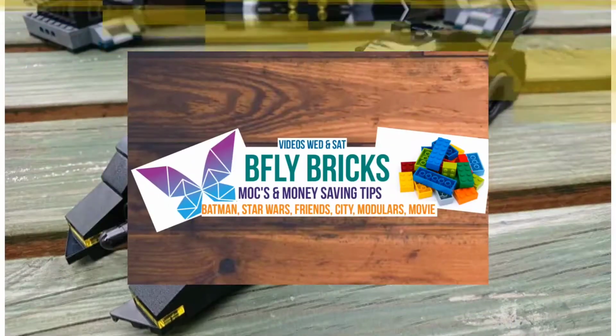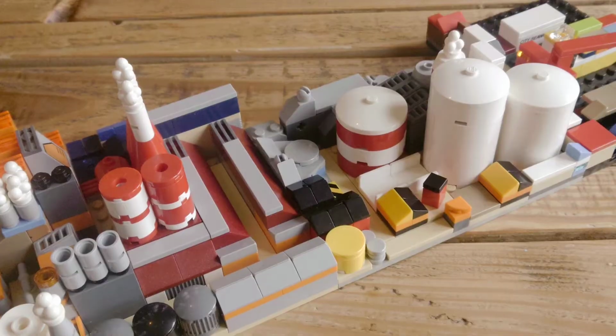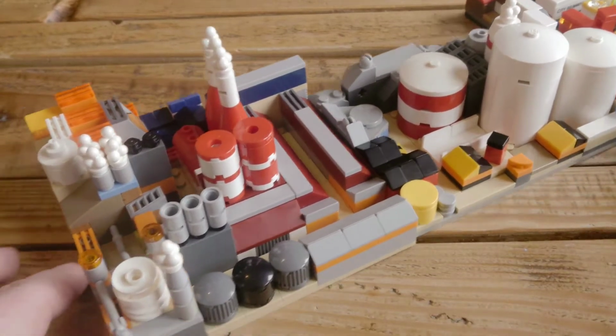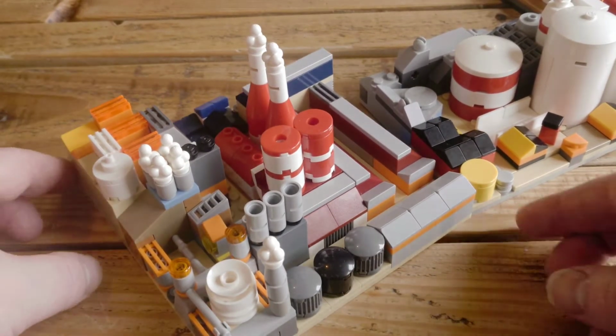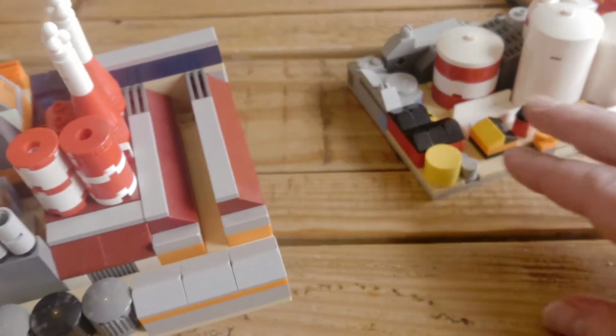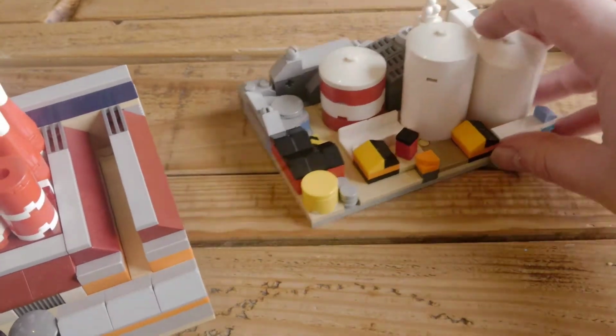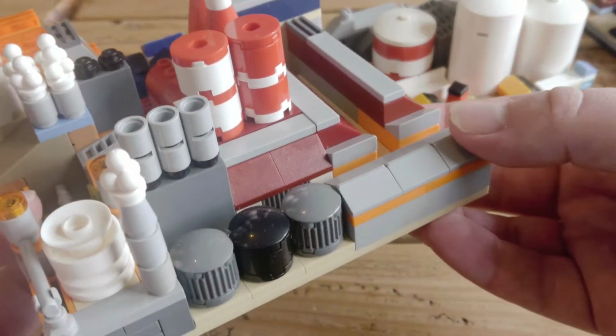In today's video, it's just a short update on the micro Gotham City, and I'm going to show you the beginnings of the industrial area and Dixon docks. Part of what I've included in this is Axis Chemicals, which is where the Joker falls into a vat of toxic waste, and I've not based this on anything in particular, it's really just my own representation.